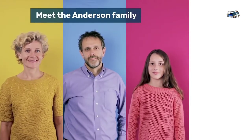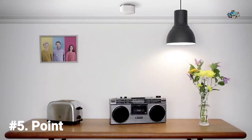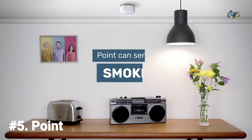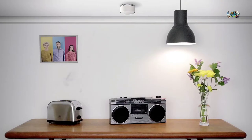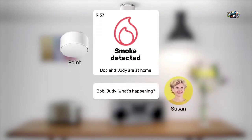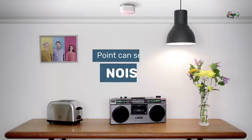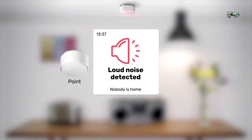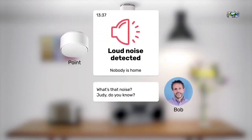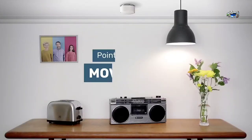Meet Susan, Bob, and Judy Anderson, and their neighbour, Alex. This is their home with Point. Point can sense smoke. Point can sense noise. Point can sense movement.